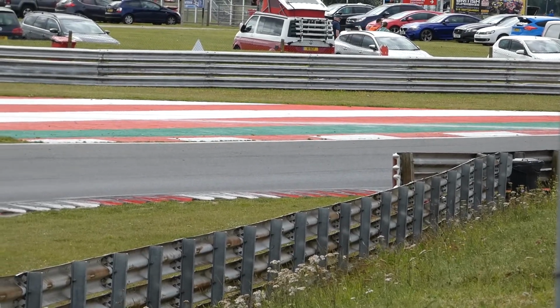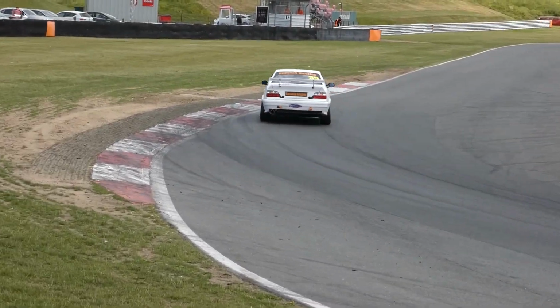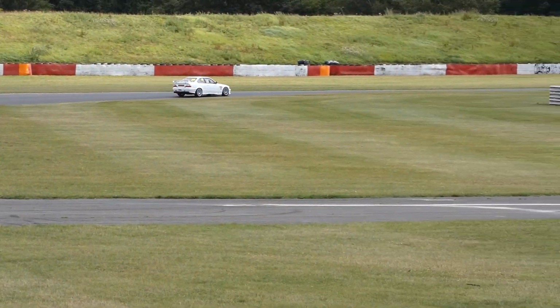Now, if it's anything like my BMW E90, but you know, from where the left-hand side of the car was, and I'm not going to pretend I know which bit of the engine bay is on the left, so we're going to have to wait and see on that one.